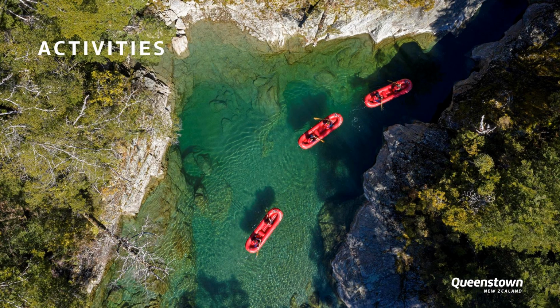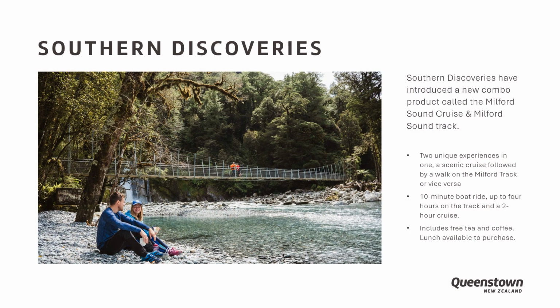Starting off with activities. First up, we have a new product by Southern Discoveries. This is a combo product with a Milford Sound cruise and then a walk on the Milford Sound track. You do a 4-hour return walk. You walk 2 hours to where this photo is, to the swing bridge and the big waterfall, and then 2 hours back. It's not an extremely hard walk. There's limited incline, so it's suitable for most people.